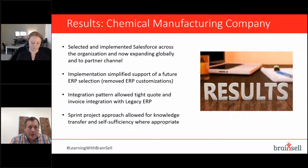So those kind of fit their 3 key requirements, and the results were that they selected and implemented Salesforce, and they did this across the whole organization, and now they're actually expanding that globally, and they're even going to take it out to their partner channel. So it's been, I think, a very good success for them.